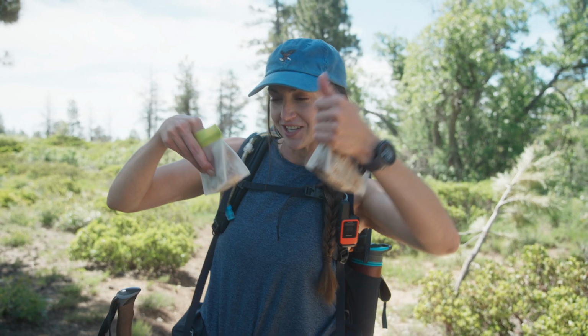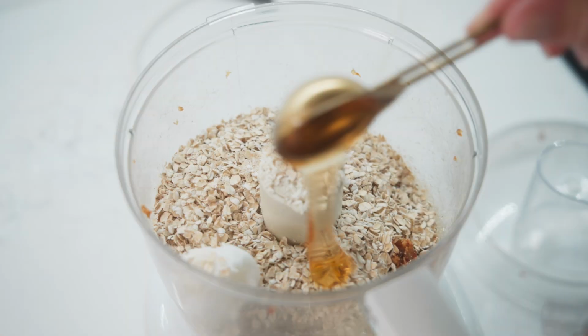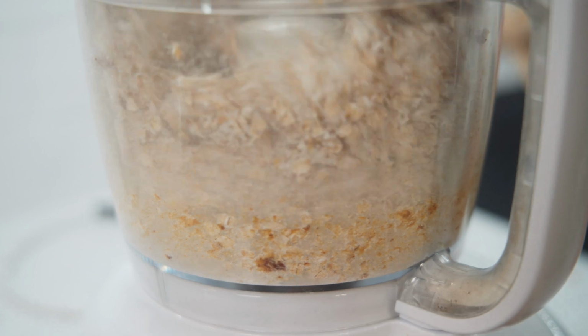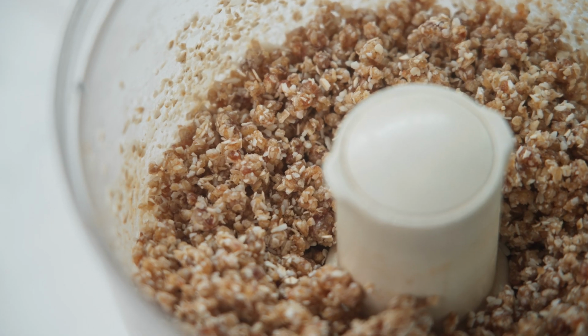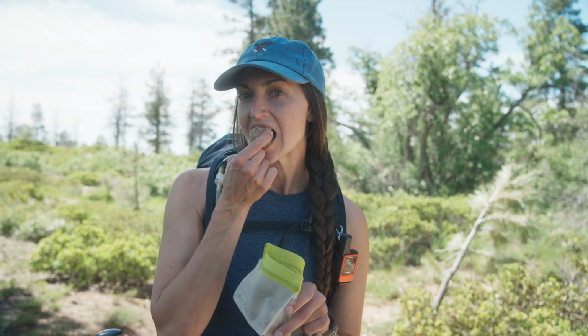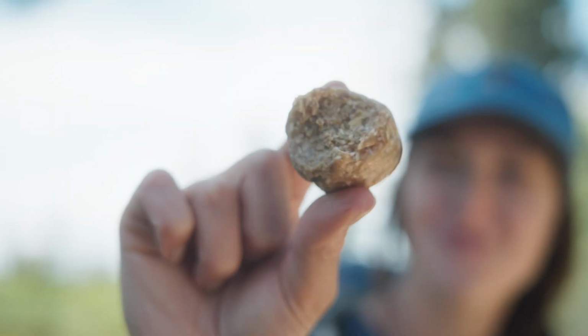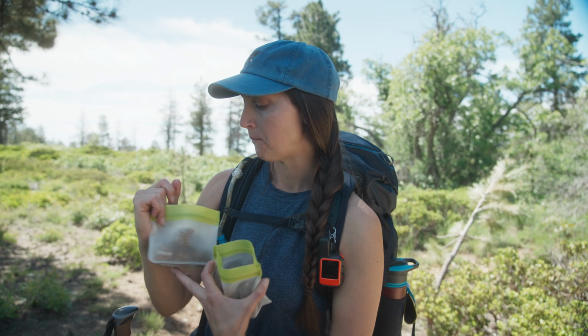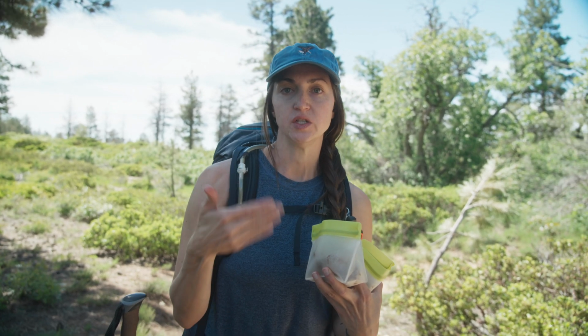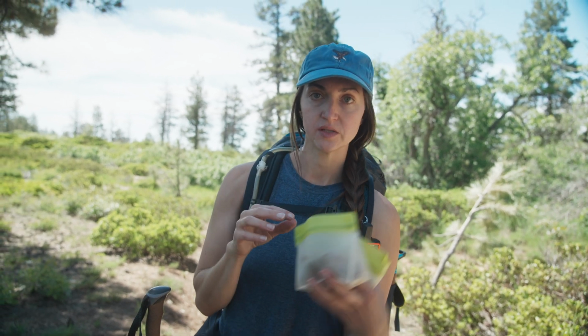Already reaching for the snacks. We're about a mile into the trail. And the first thing that I brought, which I'm so excited about, are these homemade energy bites. So this one is a coconut date energy bite. I made these at home. Like I said, they have coconut, dates, I think coconut oil, oats, honey, and salt. Can you see this texture? I love these because they're just quick little bites of energy, so I can easily eat them on the go, and they taste delicious.